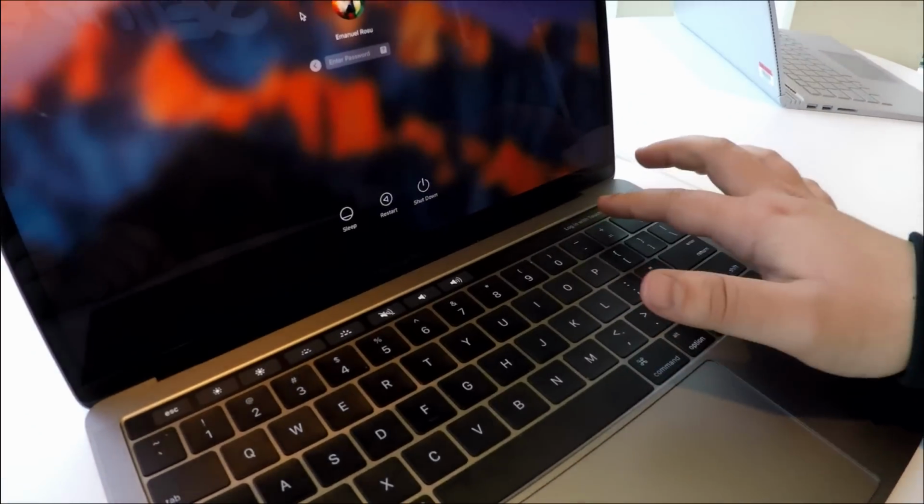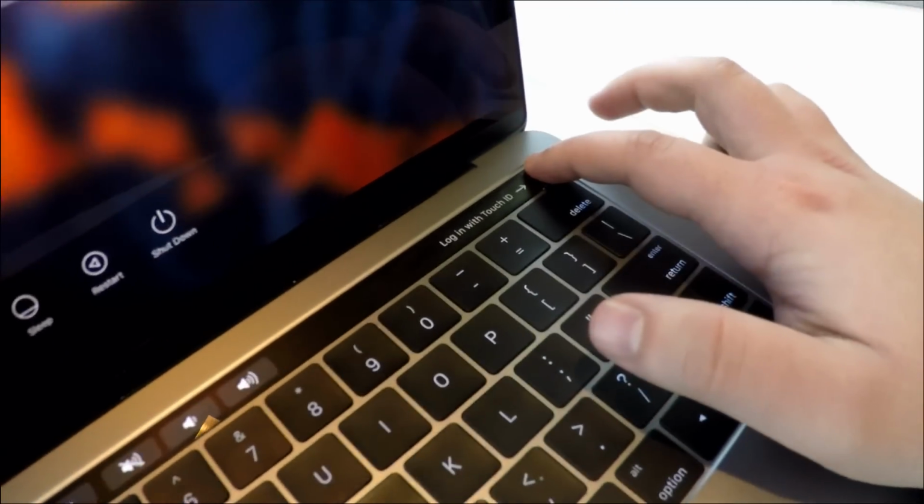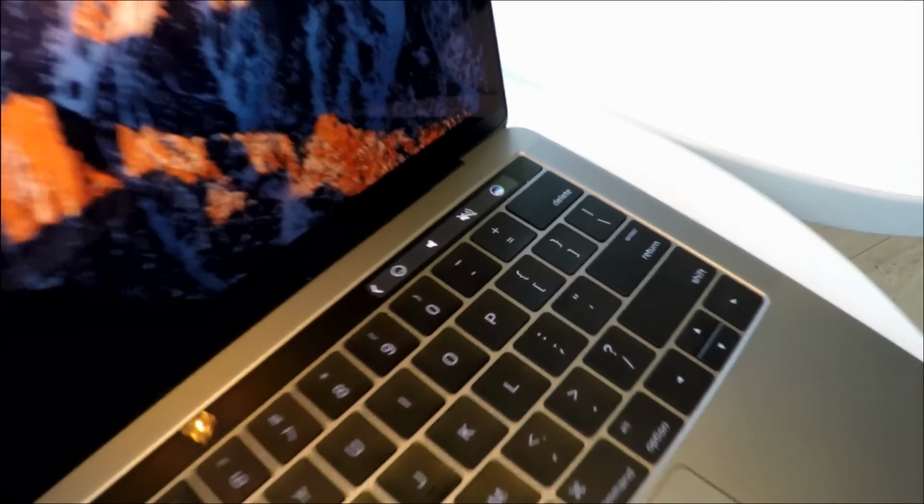One other really cool thing that both these laptops have is a modern way of logging into your computer. I'm the kind of person that honestly didn't even have a password on my previous Mac because I just hate typing that thing in all the time. But with this latest MacBook, Apple has introduced its Touch ID technology that it has on iPhone. So now every time I open my Mac and I'm at the lock screen, I can just go to the top of the touch bar, where it says log in with Touch ID, press my finger down, and I'm logged in.